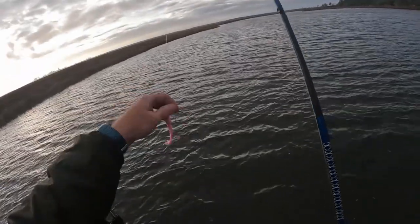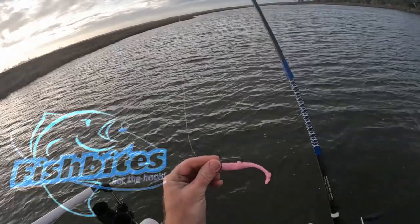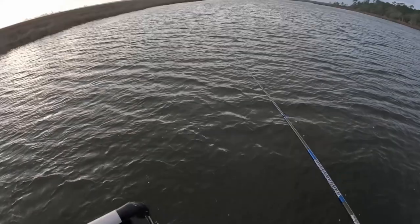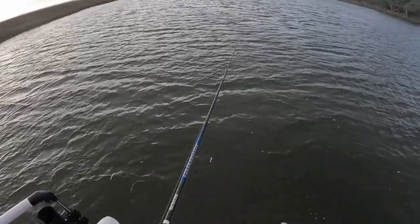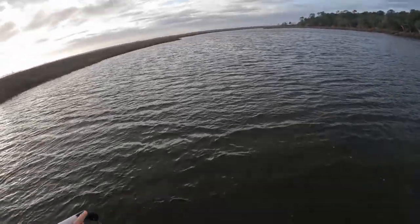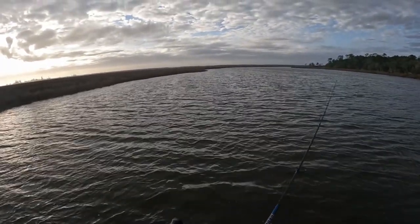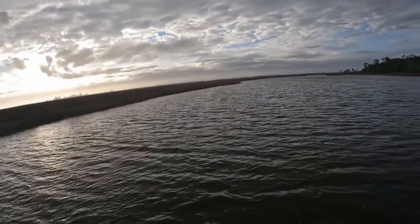Using the Fishbites butt kicker in the Smackdown color. It's a bubblegum pink, good bait. Really like using these paddle tails for targeting speckled trout. We've got windy conditions this afternoon, incoming tide.